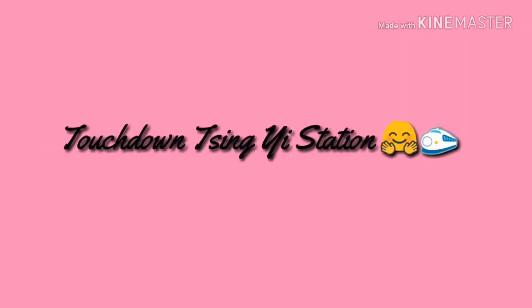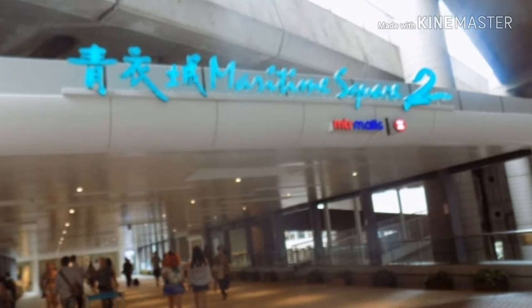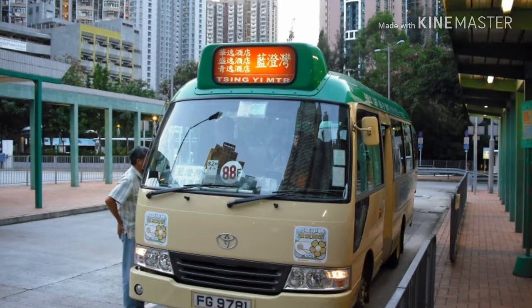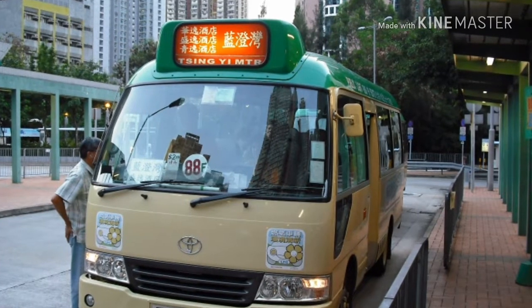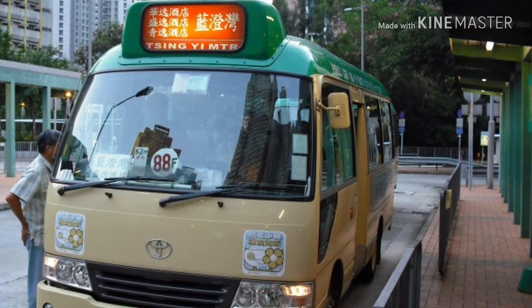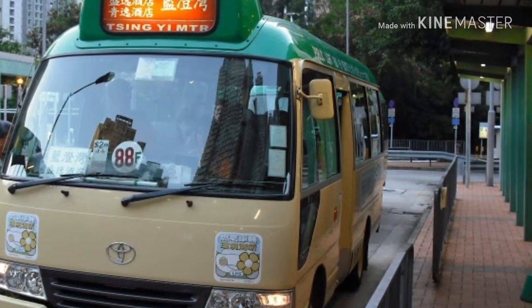Best, if you're also staying at Rambler Hotel, just get off the station through exit A1, then walk through the Maritime Mall. On the left side, you will see an escalator. Just go down and you will see bus number 88 going to Rambler Hotel. As you get on the bus, just put cash in the fare box next to the driver. And you need to pay 3.48 HKD, I think.